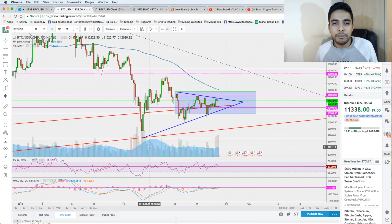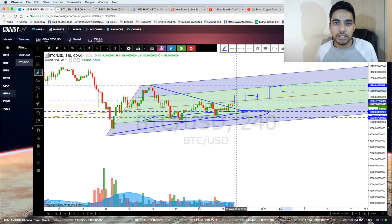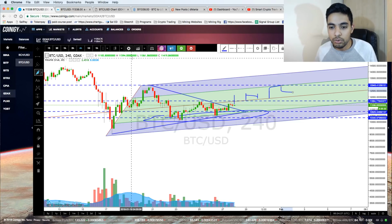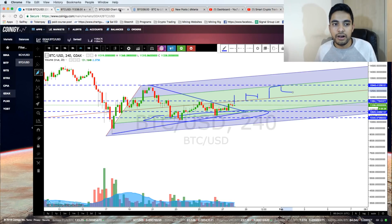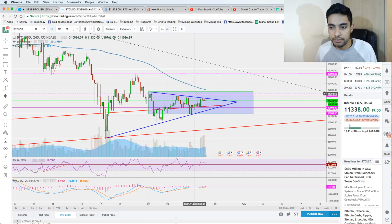I think this is the best option for you to buy if you want to buy Bitcoin. Crossing 11,700 is a buy, and before 12,000 you should be buying. This is pretty safe rather than buying now. I know you're going to save a few hundred, but a safe entry is after it's crossed 11,700. That's my level to look for.